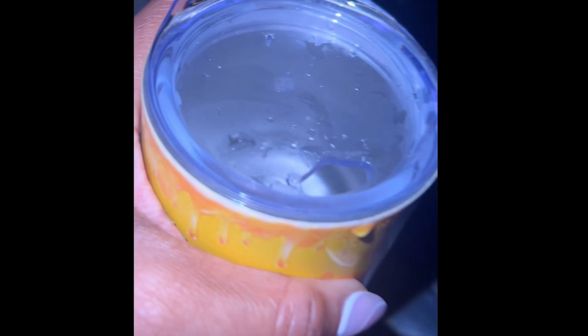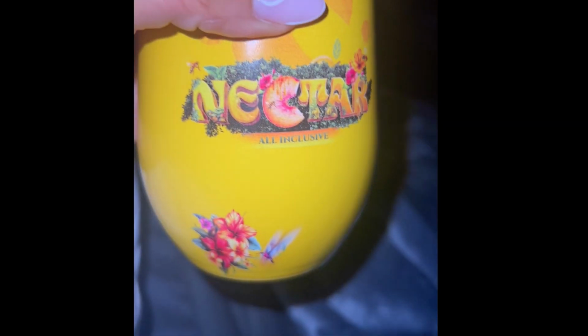This Nectar cup is so cute. Now I have a little reusable cup. It keeps ice, but I throw the ice. So cute. It has Nectar on one side and it has Gen X, Air Committee, and I can't remember, Live in Love events.